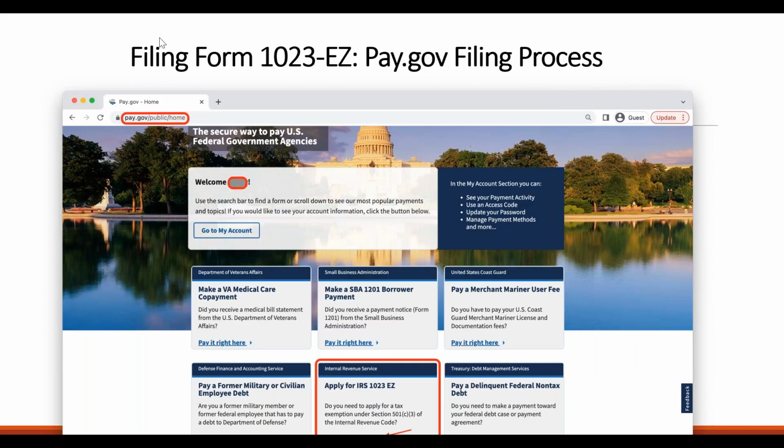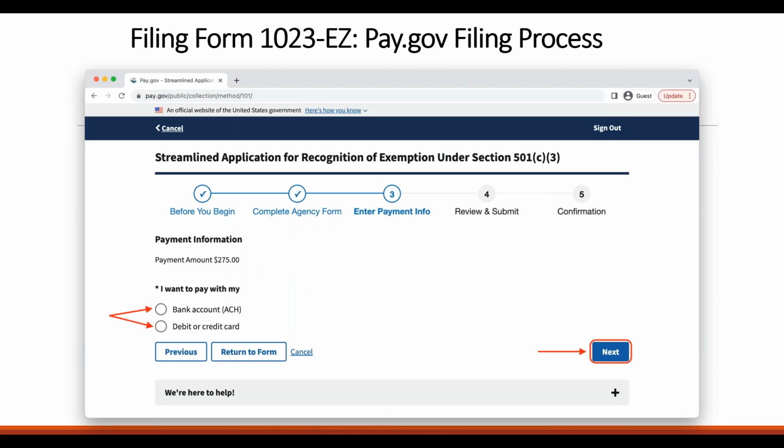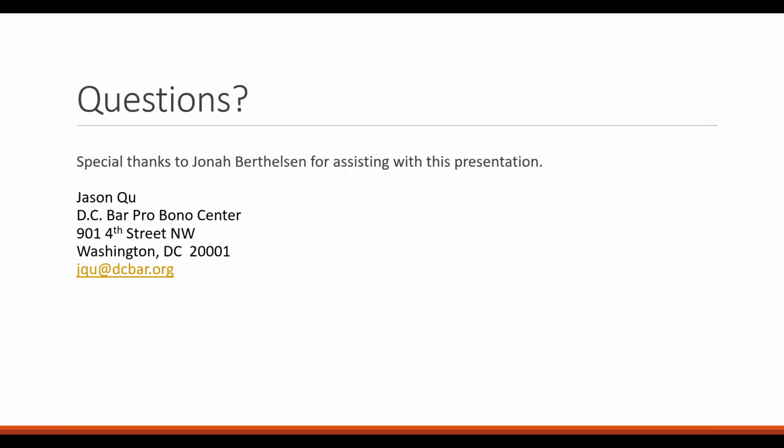Once you log in under your company account, right there on the homepage, in the bottom there's a box that says apply for IRS 1023 EZ. So you just click the link there, and you're going to be transported into the online form that we've been clicking through all presentation. A note about payments: you can pay the $275 fee using ACH bank transfer or with a debit or credit card. All right, that is it.